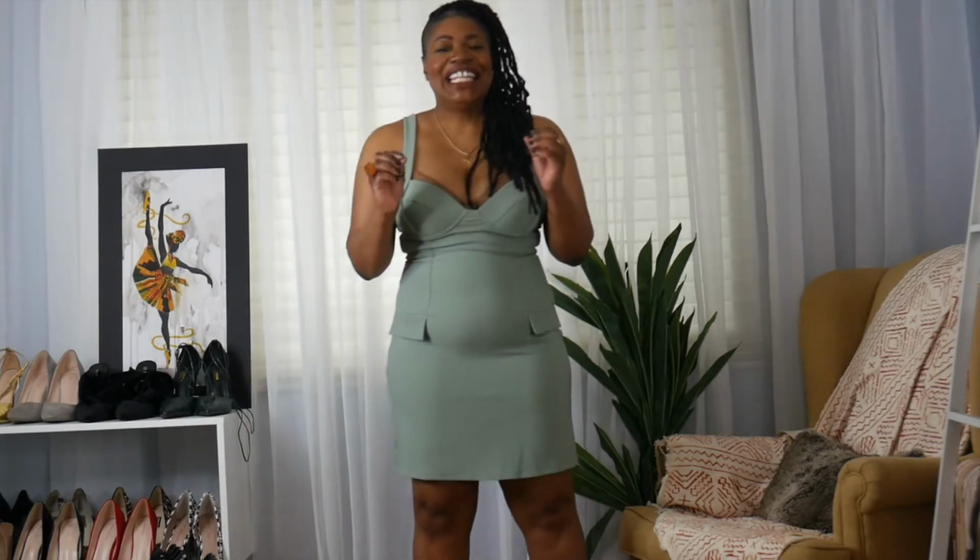All right, so this is our next look, and I am loving this dress, you guys. You know, I always like to save the best for last, and this one was definitely a contender. There is nothing that I can say that I don't like about this dress.